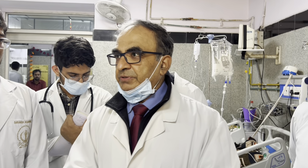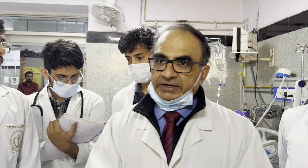Yes, the do's are after I tell you the don'ts. Don'ts are, don't pack it. This nose should not be packed because this is a natural burr hole. What is a burr hole? You create an opening into the space, right? So here it's a natural burr hole. If you block it, intracranial tension would rise. You don't block it.